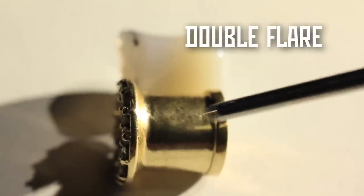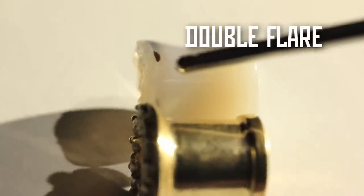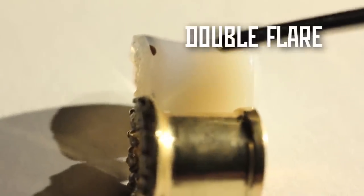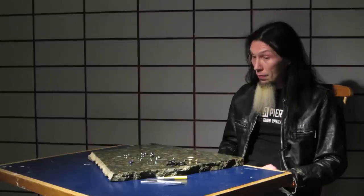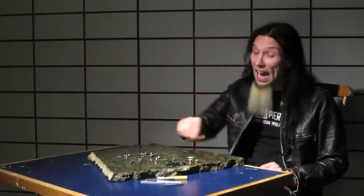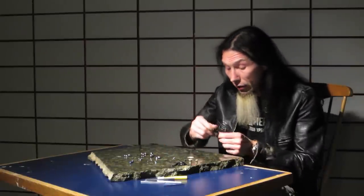Double flare has a flare on both sides and requires a slightly looser piercing to insert and remove those from, pretty much exclusively in the realm of earlobes for that. The other variety is called hangers. All right, folks, these are called hangers.